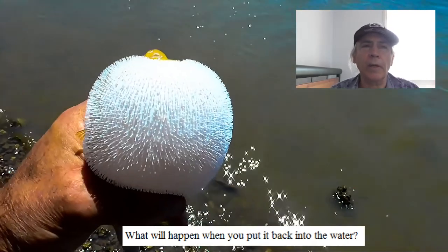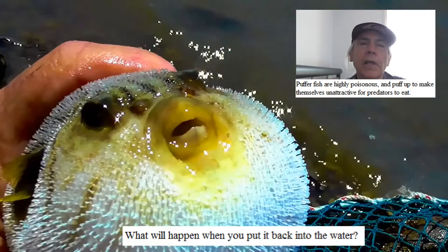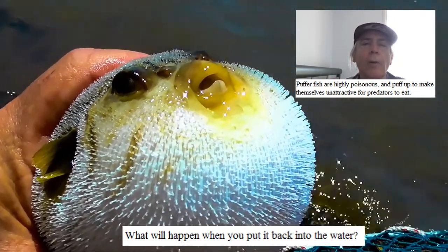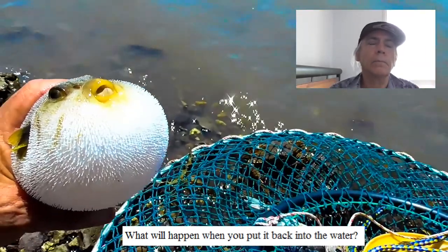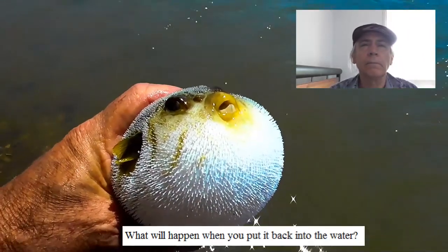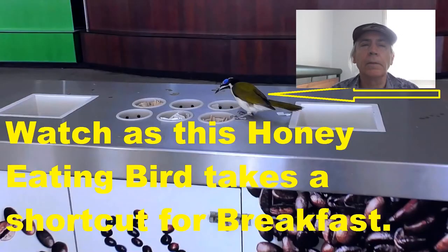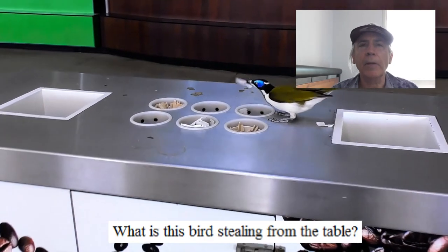What's going to happen when you put that in the water? I would say it would float and go belly up. Float away. Hey, I was right. Bird. What's it doing? It's pinching stuff.